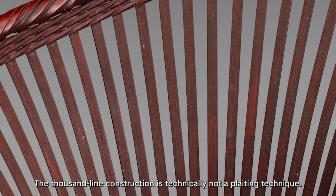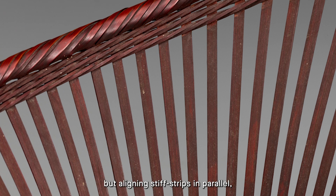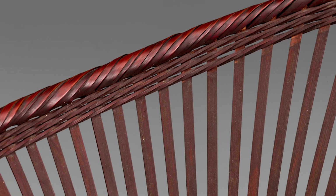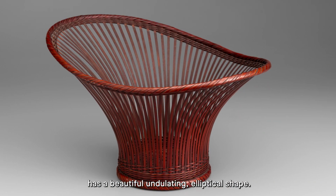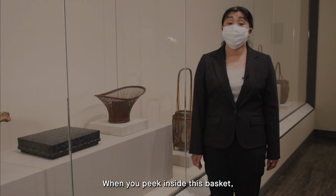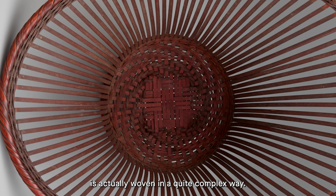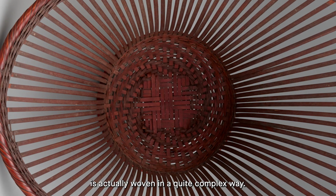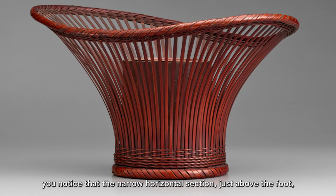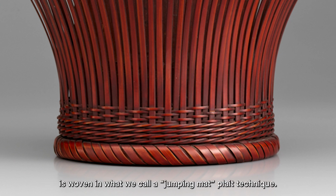The thousand-line construction is technically not a plating technique. It involves not interlacing bamboo strips, but aligning stiff strips in parallel and securing them at the end. As you can see, the wrapped rim has a beautiful undulating elliptical shape. When you peek inside this basket, you will realize that the bottom of the simple-looking basket is actually woven in a quite complex way. When you look at the basket from the side, you notice that the narrow horizontal section just above the foot is woven in what we call a jumping mat plate technique.